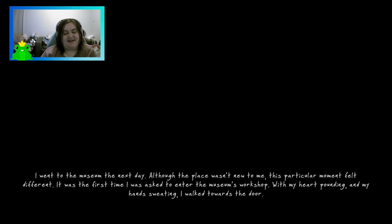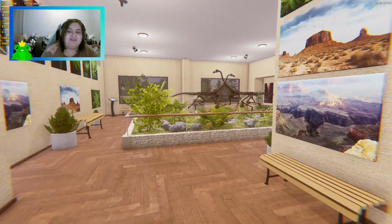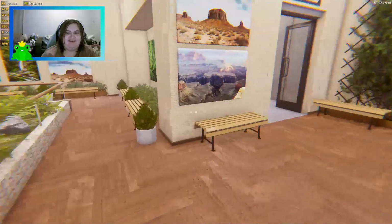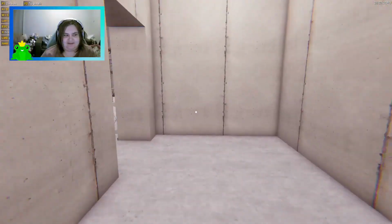I went to the museum the next day. Although the place wasn't new to me, this particular moment felt different. It was the first time I was asked to enter the museum's workshop. With my heart pounding and my hands sweating, I walked towards the door. So pretty, so good. Okay, time to go to the workshop. Through the door.